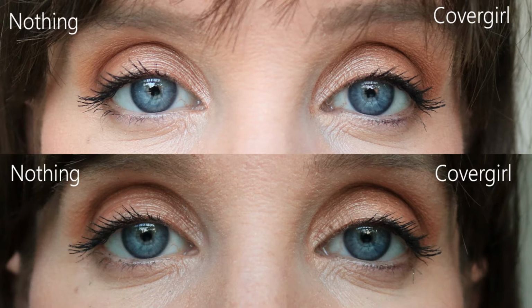Again, this is the second day where on the side with nothing, I feel like there's again a bit more transfer in the brow bone area. Now, this also could be my eye shape. My right eye is smaller than my left eye, but both of my eyes, I have very deep set eyes.